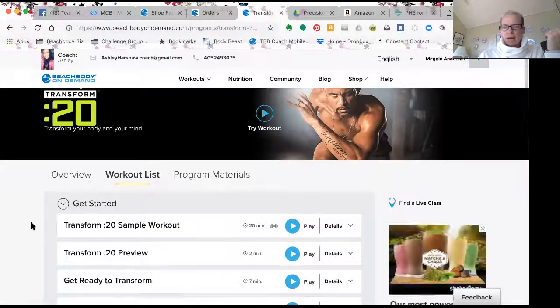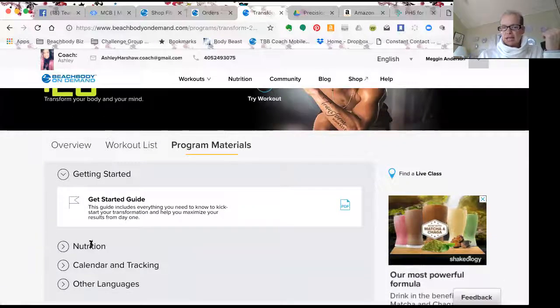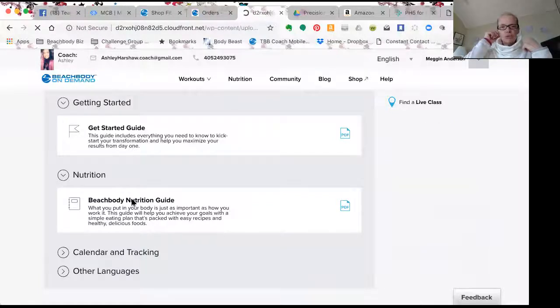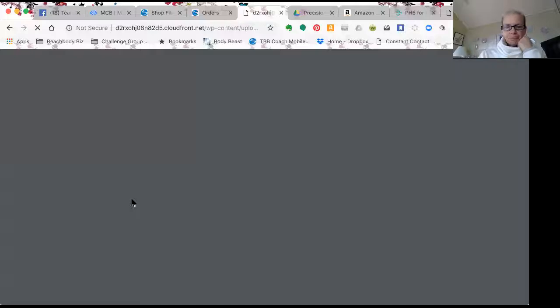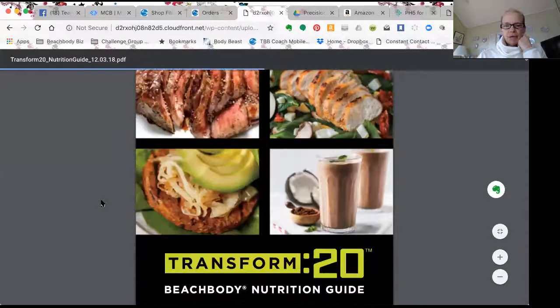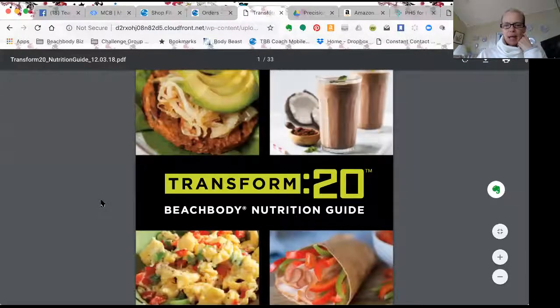Okay, so in the workout list, you'll see those are the workouts, and then when you go into program materials, you will see getting started, and then there's your nutrition. So this one is, again, really basic and simple. We're gonna click on the nutrition guide, and it's going to pull up the information for you. This one happens to have a lot of recipes in it as well.